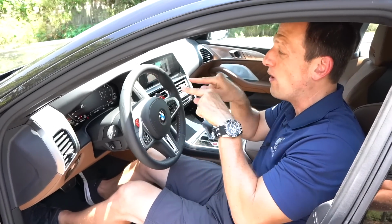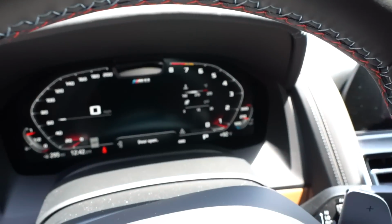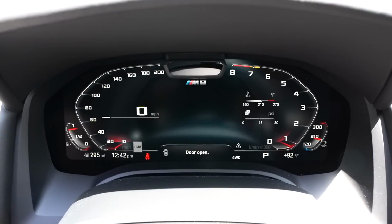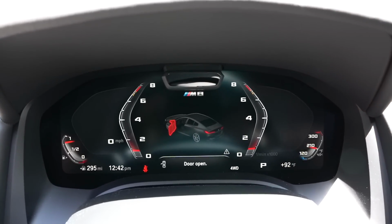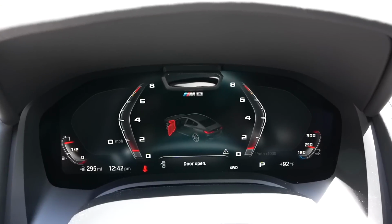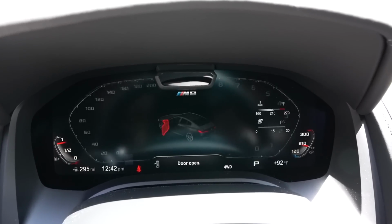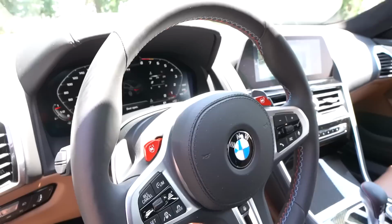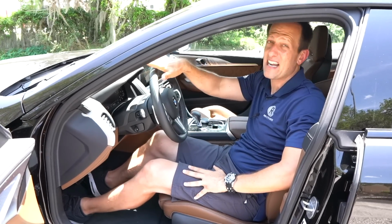What I do love though is that 12.3-inch gauge pod, really clear, super nice. The font, the graphics. Watch when I go into M mode. You hit M mode, and what that does is it actually gives you a 2-sided tachometer, which is really wild. I love that overall function of it. And then you could get out of M mode very easily. So that really allows the functionality of this car. Plus, you're getting a massive head-up display. Now, when you're not in M mode, it just shows your speed and the speed limit.